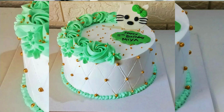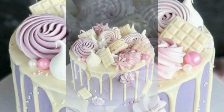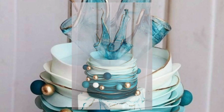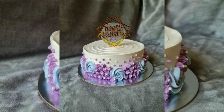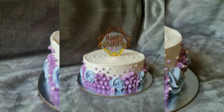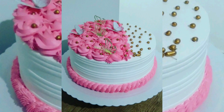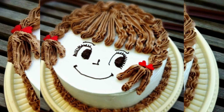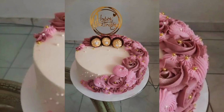Classic sprinkles, a timeless option. Covering the cake with colorful sprinkles adds a festive touch. Fruit cascade: arrange a variety of fresh fruits like berries, kiwi, and mango slices in an artistic pattern on top of the cake. Floral elegance: use edible flowers like roses, pansies, or violets to create a beautiful, sophisticated look. Drip effect: drizzle melted chocolate, caramel, or colorful icing around the edges of the cake for a trendy drip effect.